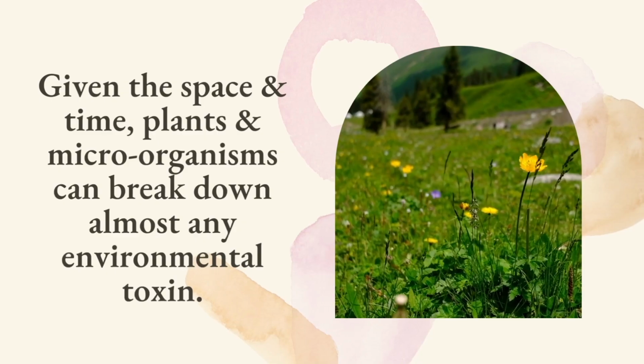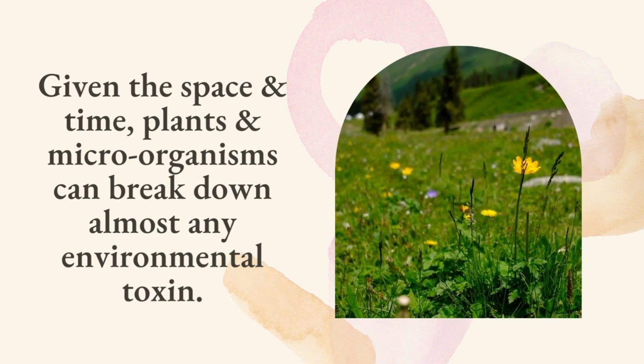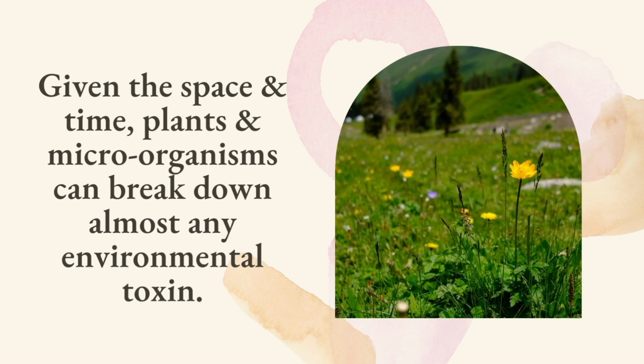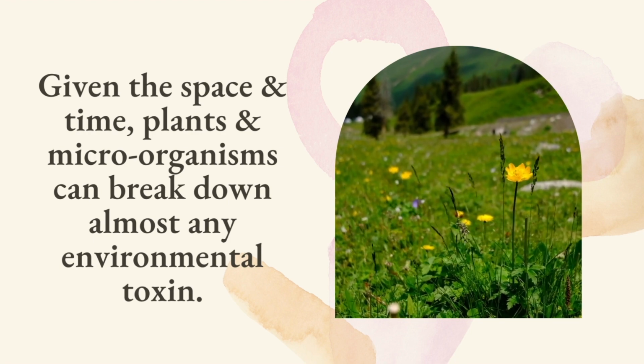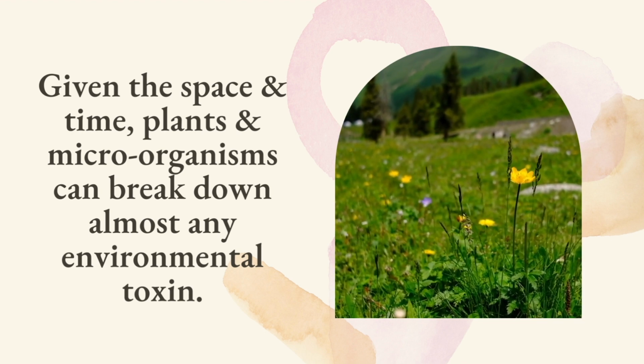What I find wonderful about this research is that it really drives home the idea that, given the time and space, a diversity of plants and microorganisms can work together to break down almost any environmental toxin. We simply must provide the space and time to allow nature to facilitate these processes. So even briefly touching on this topic, you can see that phytoremediation is a fairly complex process that is unfortunately not just as simple as putting a plant into the ground and then all of the toxins in your soils magically disappear. And some of you may be wondering if it's even worth your time to explore this method of toxin removal. Well, personally, I do believe that it's worth it.